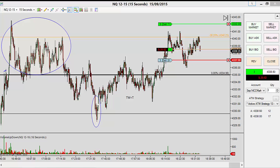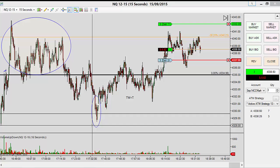Okay, I lowered my order a little bit because it had topped out, it had broken those little wicks at the high, so you can count on it dropping back a bit more. Let's see if it's going to work or not. I'll take back the loss if possible. Pausing for now.